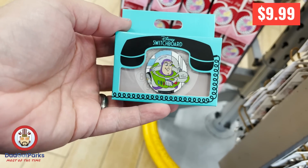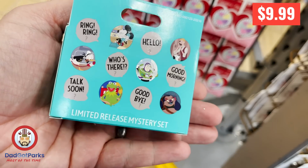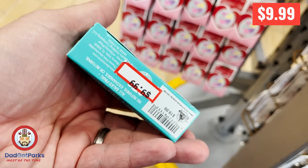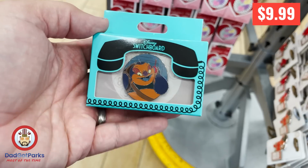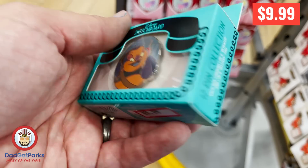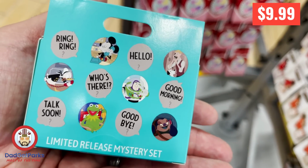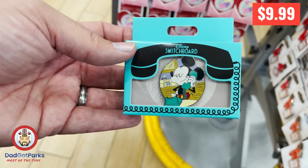Come on, Fozzie, I'm trying to explain to them why the pins are too pricey. They should be $6.99 or preferably $3.99. That's really the sweet spot for pins. But these were all $9.99, and I thought they're just too much money for outlet pins. I wanted that Donald pin. I didn't see that anywhere, but I still wouldn't have paid $9.99 for it.